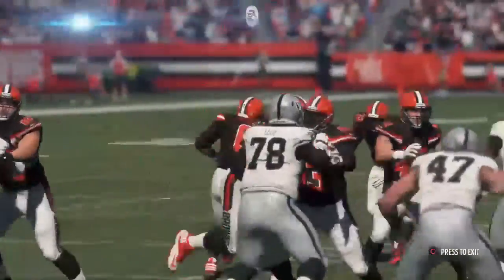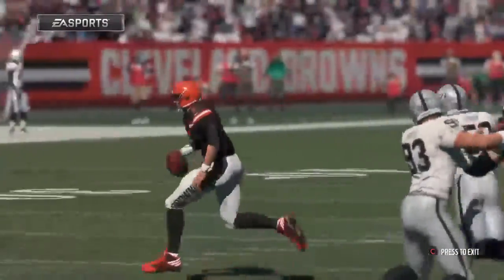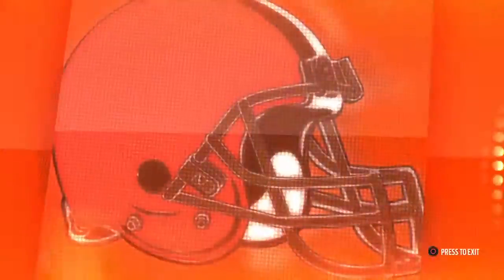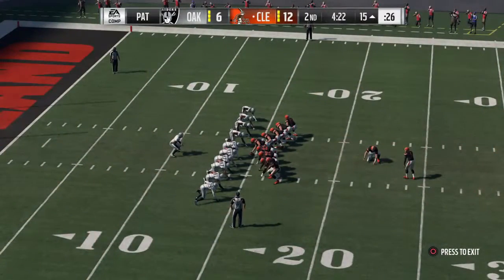And that drive we just saw that culminated in a touchdown, exactly what many offenses are looking for. Sustained ones that can impose their will on the other team. Gonzalez to add the PAT.